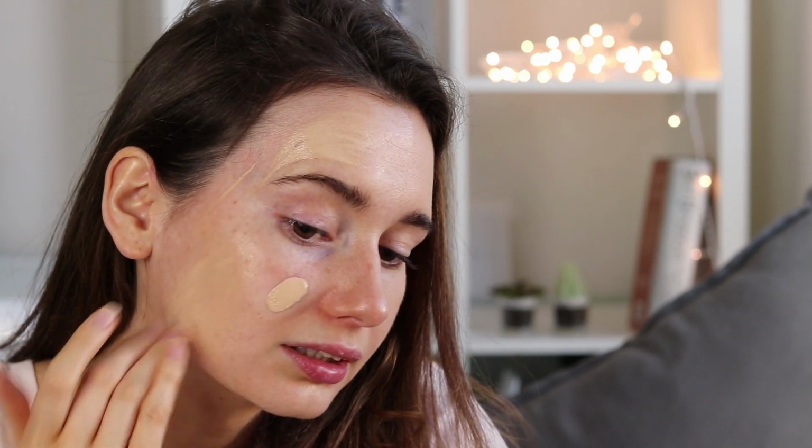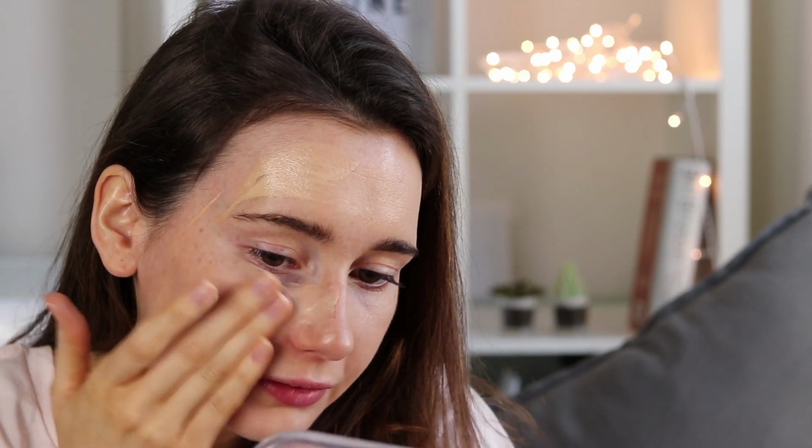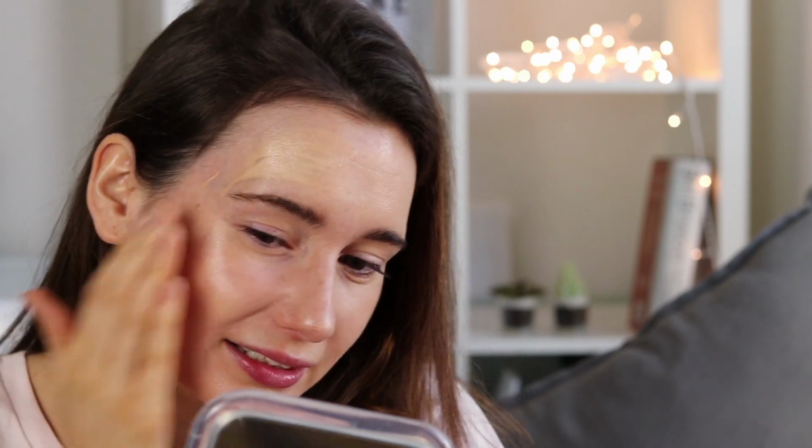And this one is quite creamy. It's quite nice. It feels like you've got a good bit of time to blend it out. Like it's not going to dry straight away on your face like some other foundations do. I'm definitely not a fan of the smell so far, this one.